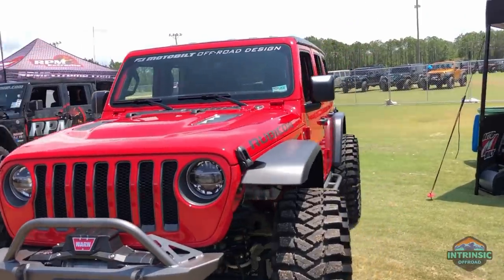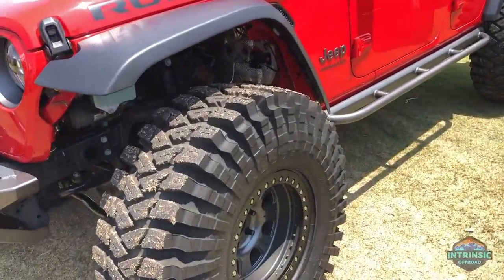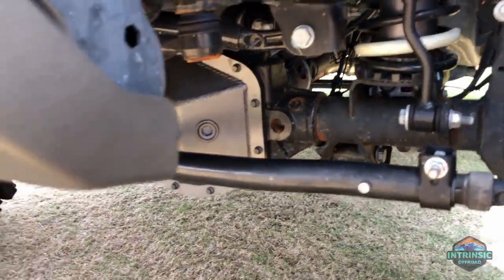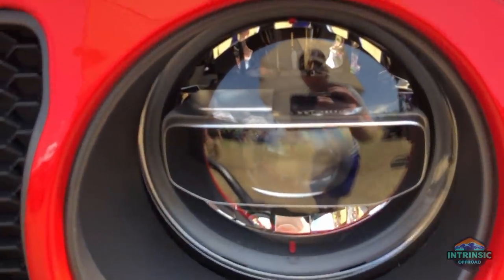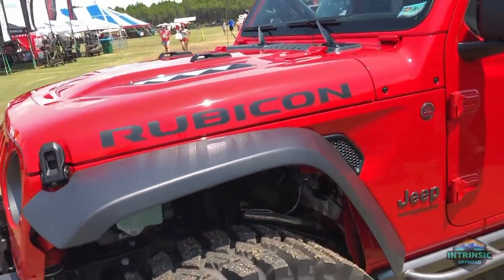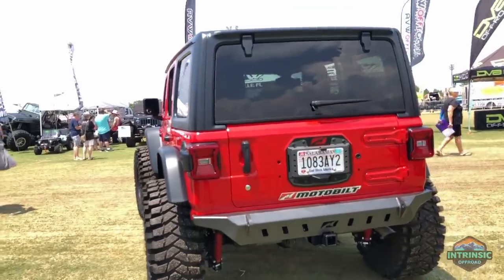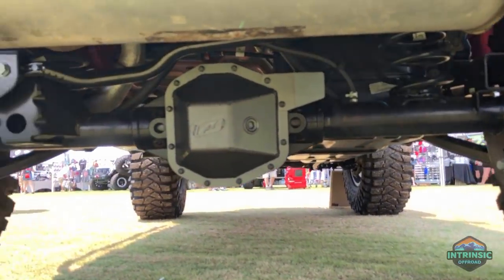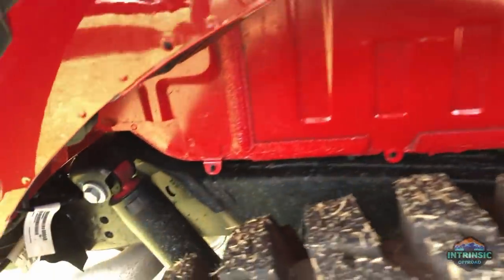Here's the new JL and the Motobilt JL on 40-inch Maxxis Trepadors. Got some Raceline beadlocks. Got these higher clearance fenders on the Rubicon model. Cool on these JLs, they have a different shock setup.